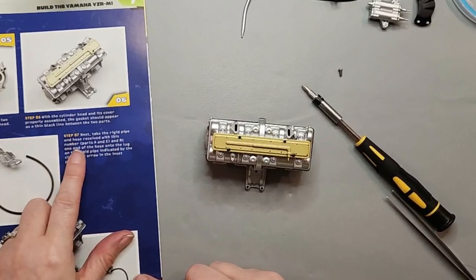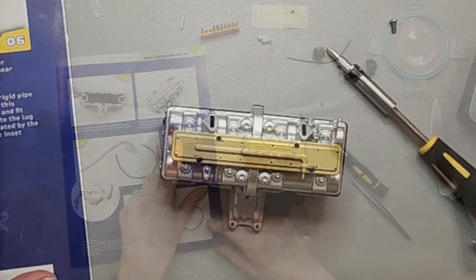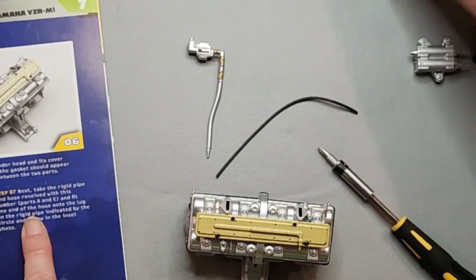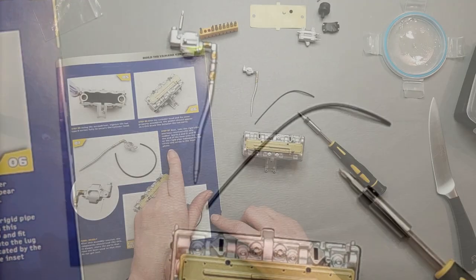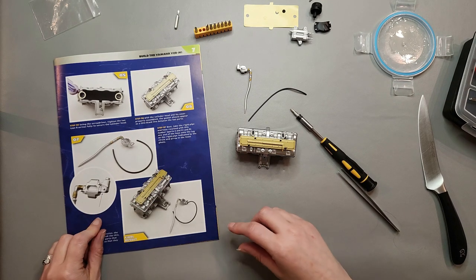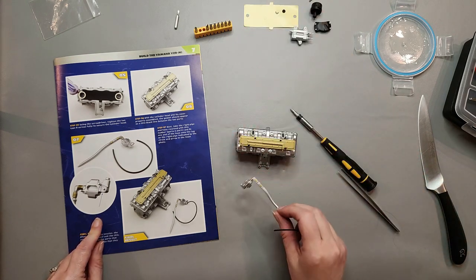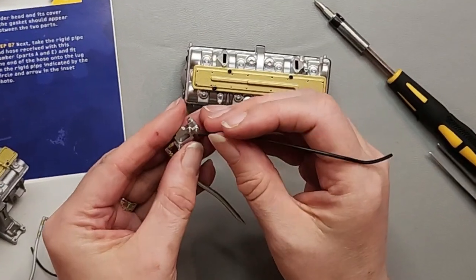Step 7. Take the rigid pipe and hose received with this number, parts A and E. So that's that one and this one. Let's put these to one side. And fit one end of the hose into the lug on the rigid pipe indicated by the circle and arrow in the inset photo. There. So we are fitting that way. That's tiny. That to that.